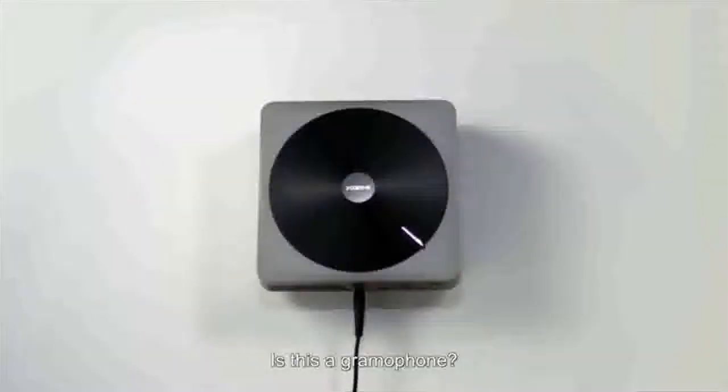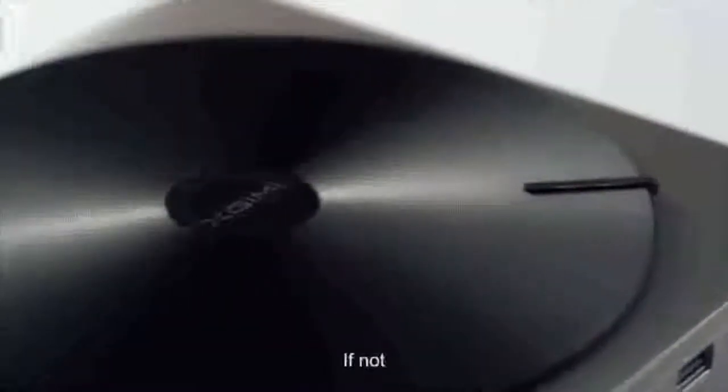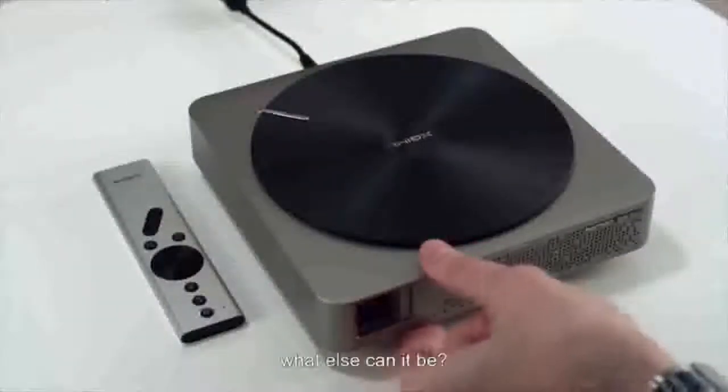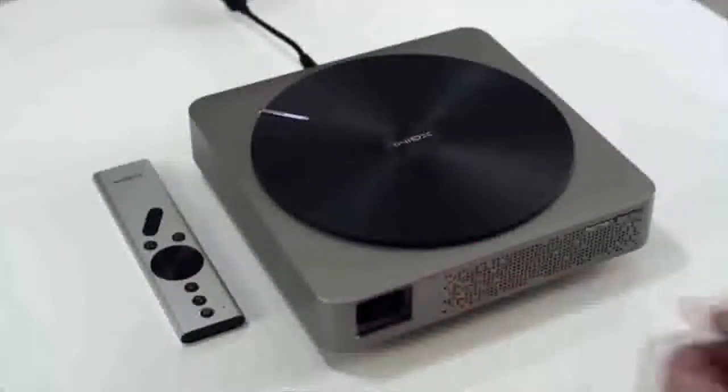My funny Valentine. Is this a gramophone? If not, what else can it be?